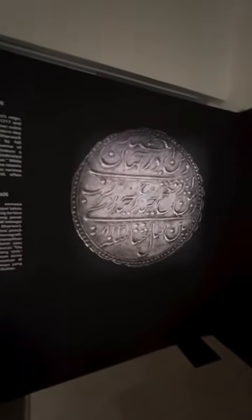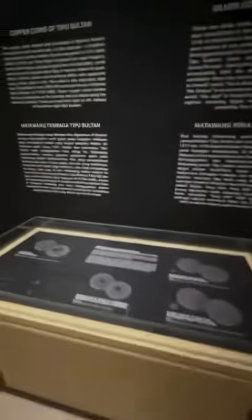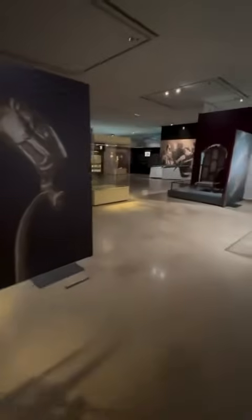And this is one of his coins depicted, a double rupee minted by him. You can see how religious he was. Even on his coins he put Deen Muhammad or Deen Ahmad Dar Jahanast. Okay, so this is a message he's giving, that the Deen of Muhammad will spread to the whole world.